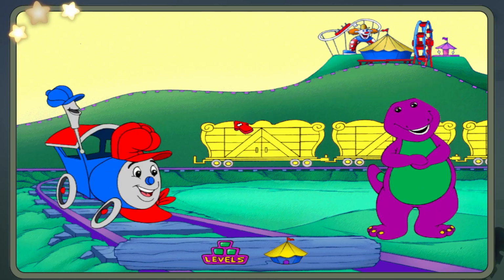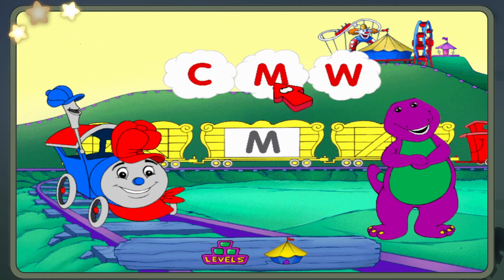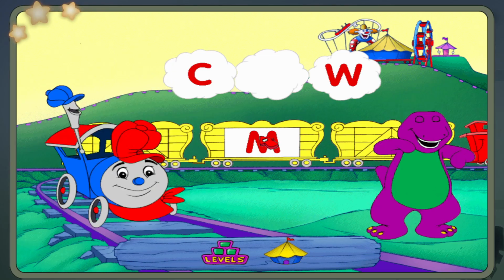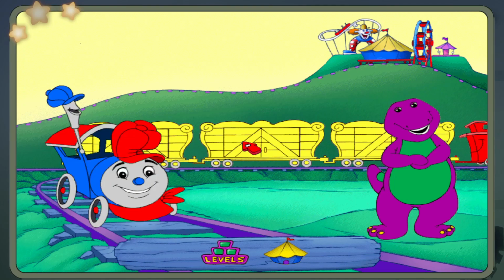Let's match two more letters. Which letter matches the one in the train? M. You found the right letter. Wow, that's the right letter on the first try. Let's match one more letter.